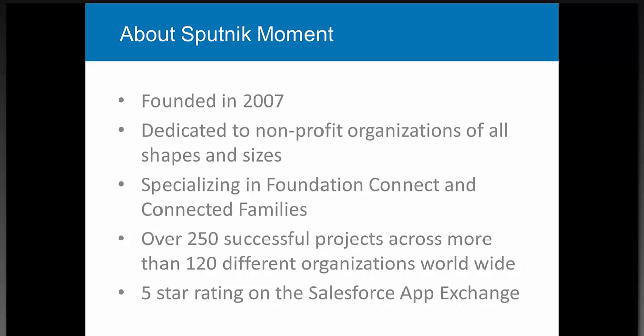I'm sorry, that's a lie. We have one client who is a for-profit business. Everyone else is nonprofit. And as you can see in this list, not to jump around in my own bolded list, but we have over 250 successful projects across 120 different clients. So we've worked with a fair amount of nonprofit organizations at this point.